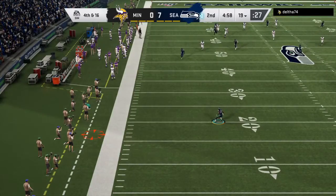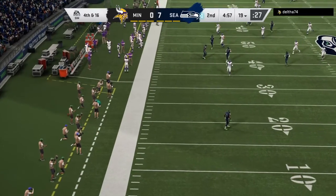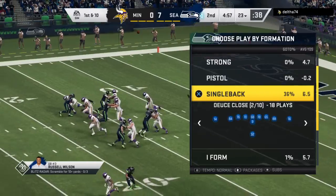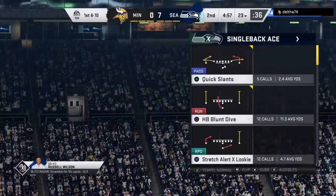And this is away. It's a high kick, and he got all of it. And no return here. Where will they spot it? They say just outside the 20-yard line.